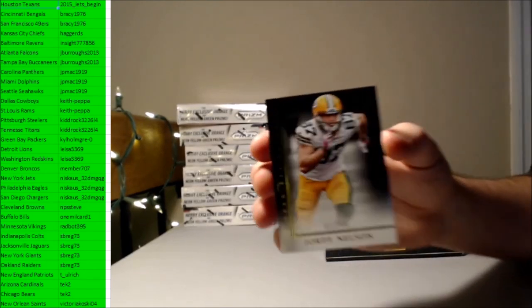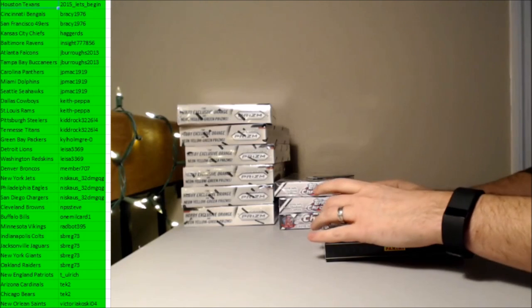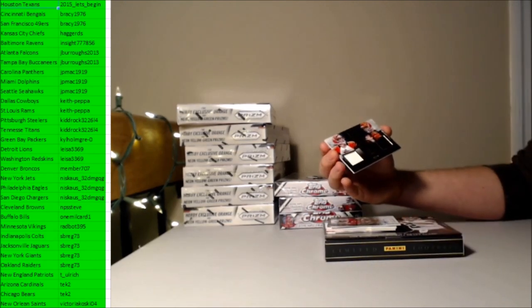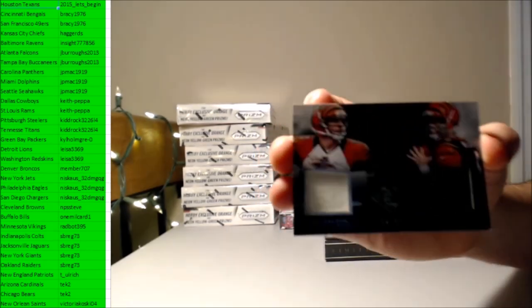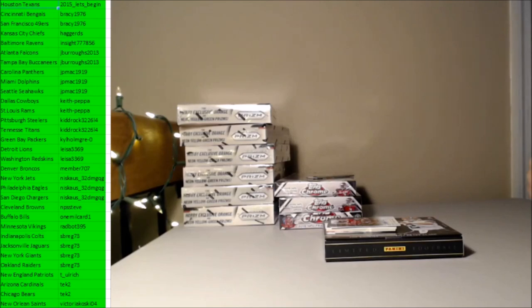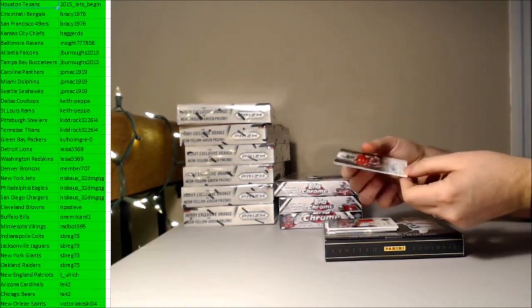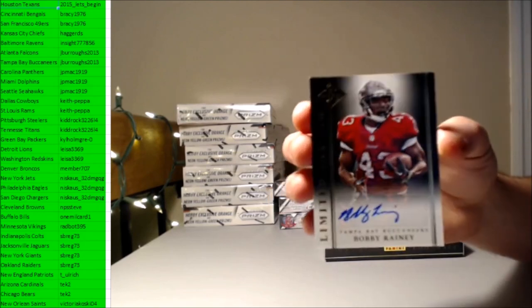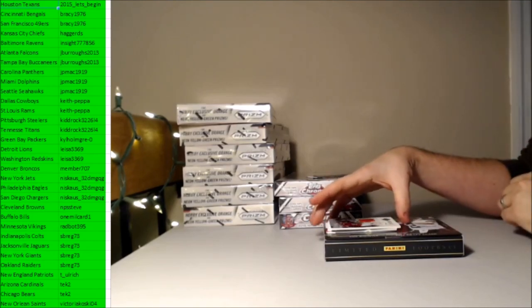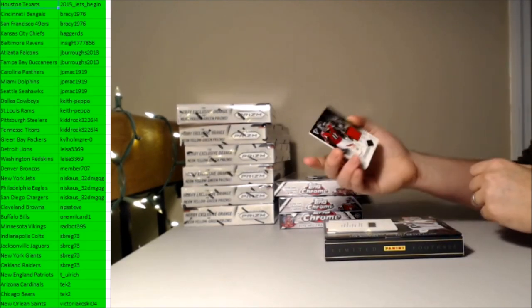Jordy Nelson, 311 of 399 for the Packers. Dual patch for the Bengals. Card stuck to it. 25 of 99. Andy Dalton and AJ McCarron. For Houston, or not Houston, Tampa Bay, Bobby Rainey, autograph, number 17 of 50. And limited threads, 24 of 49 for the Falcons. Julio Jones.